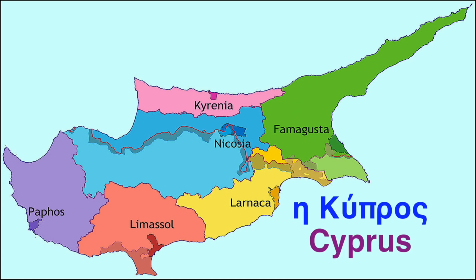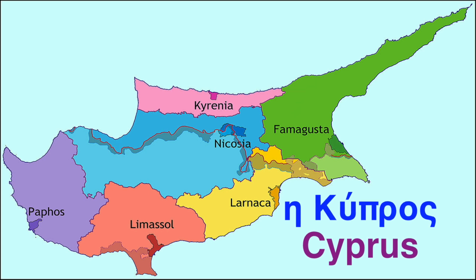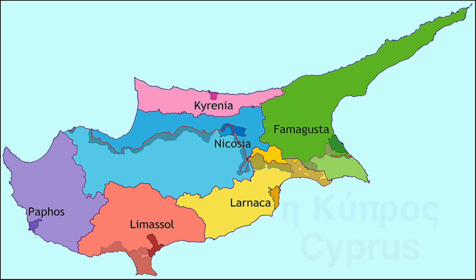I'm vacationing in Cyprus, the beautiful island in the Mediterranean Sea. Kipros, Cyprus. So I thought that it would be nice to take a leisurely stroll together through Nicosia, the old town of Nicosia, within the Venetian walls. We will also talk a little bit about the walls, and as always, we will take a look at some useful vocabulary along the way.